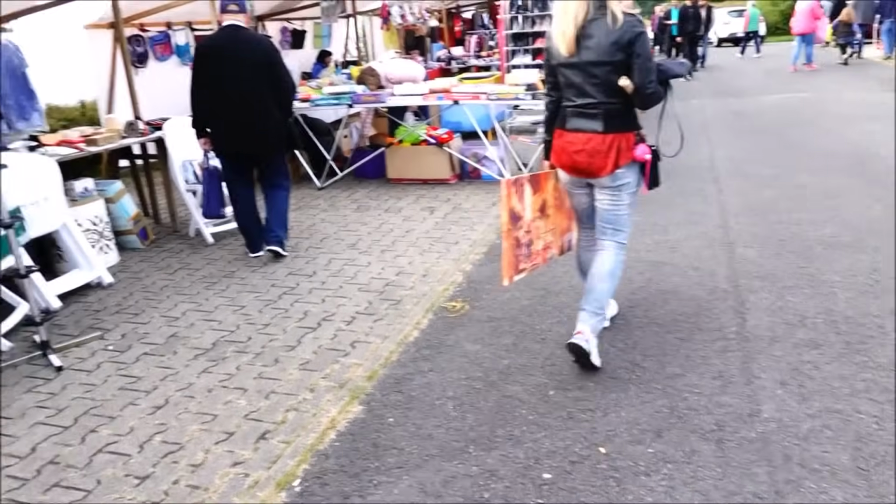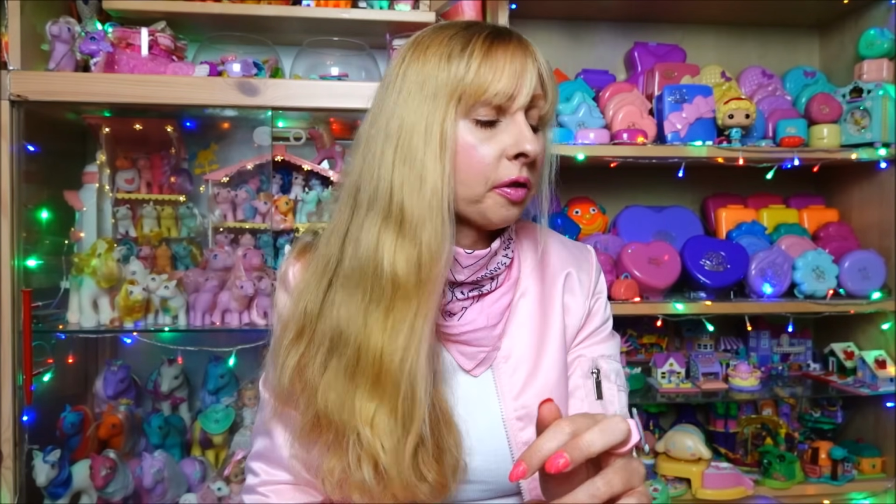The rest was new or in super bad condition. So I have decided to put the whole haul part in between, as I often do, but directly this day. So it's directly the day I went to the flea market. It's the afternoon and I have not cleaned anything. So you're just going to see the toys cleaned in this turntable view after I've talked about this.